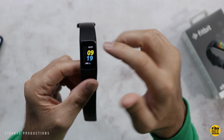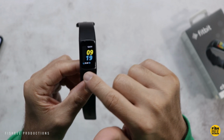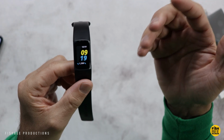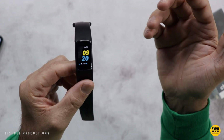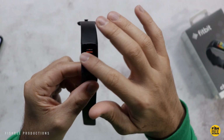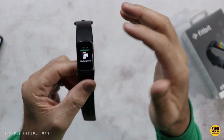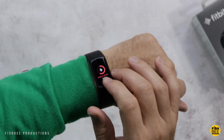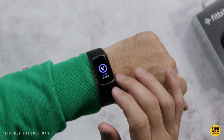The one thing I don't like is it doesn't show stairs. Just running up and down stairs is usually a good workout. I always like to know how many stairs I'm doing. Unfortunately, you have to dig in the app to get that. You can swipe left, right, up and down to move around on the software, and then just double tap to go back to the home screen. I kind of wish it would give you more information right there on the watch.